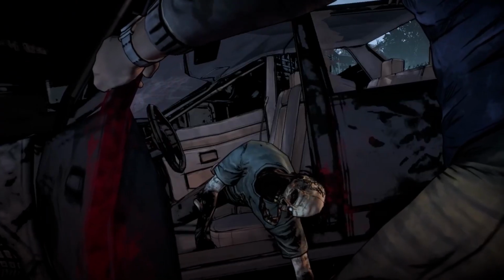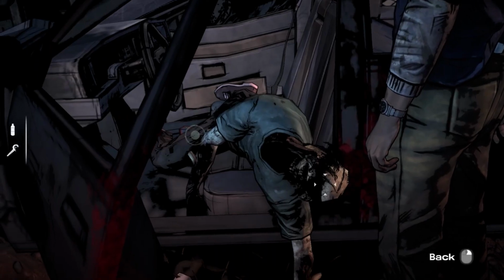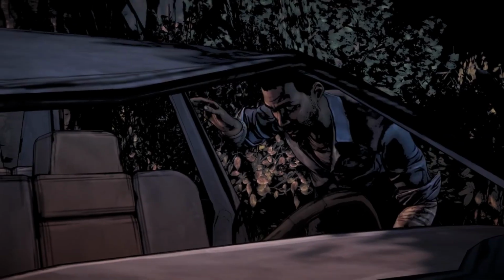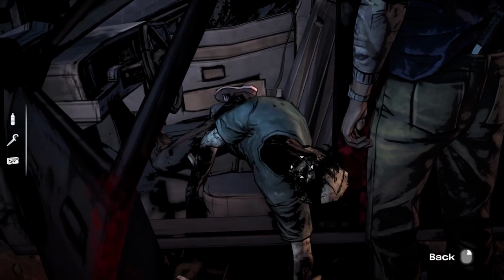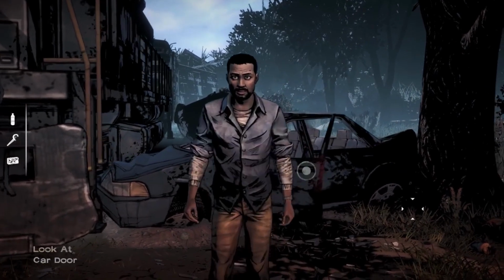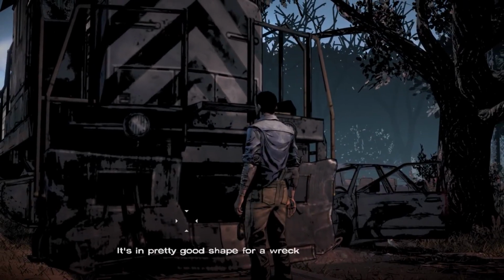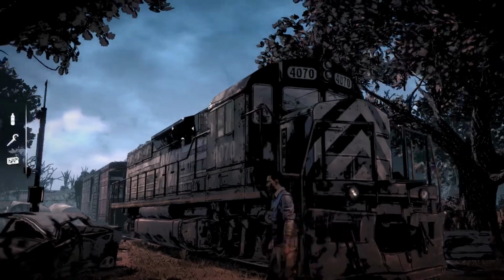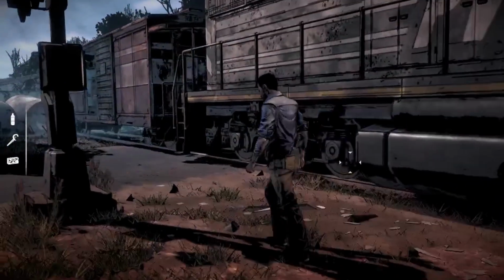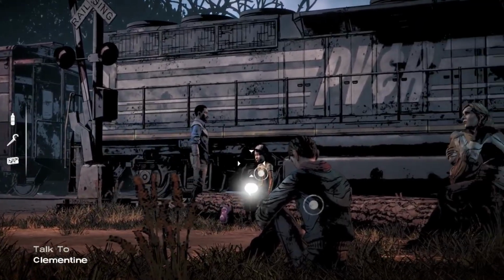Slam! Again! Yeah! Split his head in two! Please don't get up. That would have been a very bad moment for that zombie to get back up. That would have been very inconvenient for Lee specifically. What? It's in pretty good shape for a wreck. Okay. Oh, I can just walk around. I don't have to actually go back on the train. That's cool. Alright. Children, I come bearing gifts.